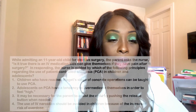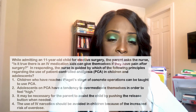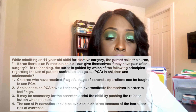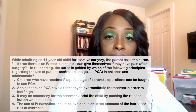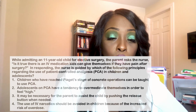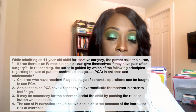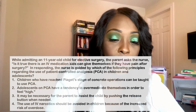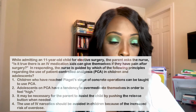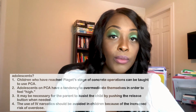Next question. While admitting an 11-year-old child for elective surgery, the parent asked the nurse, "Is it true there's an IV medication kids can give themselves if they have pain after surgery?" In responding, the nurse is guided by which of the following principles regarding the use of patient-controlled analgesia, PCA, in children and adolescents? 1. Children who have reached Piaget's stage of concrete operations can be taught to use PCA. 2. Adolescents on PCA have a tendency to over-medicate themselves in order to feel high. 3. It may be necessary for the parent to assist the child by pushing the release button when needed. Or 4. The use of IV narcotics should be avoided in children because of the increased risk of overdose. And I'll give you a moment to think of your answer.